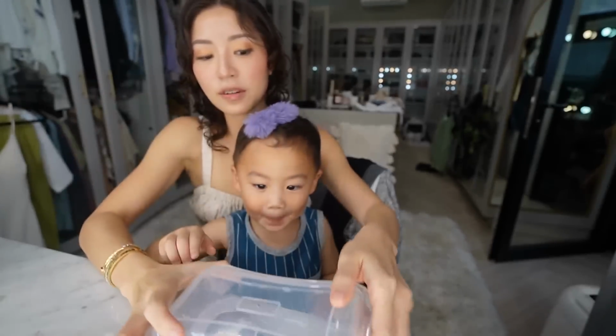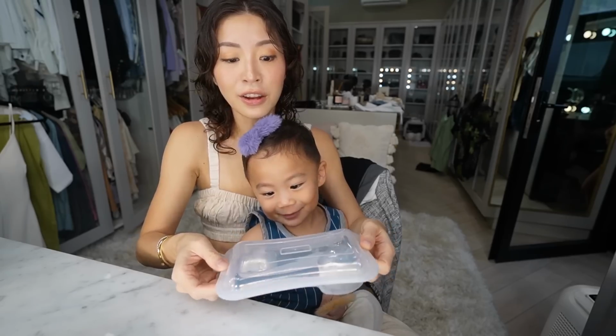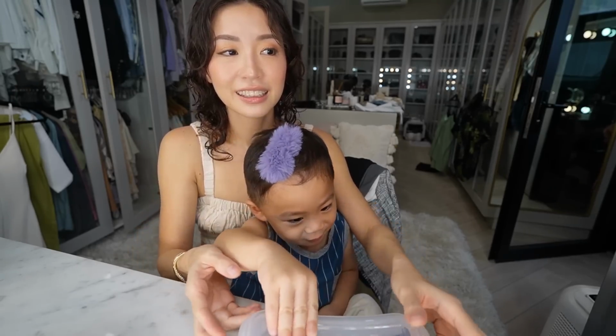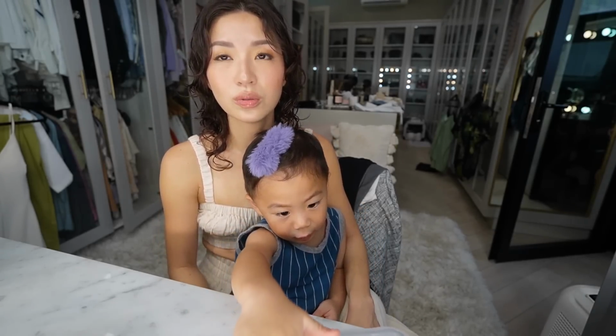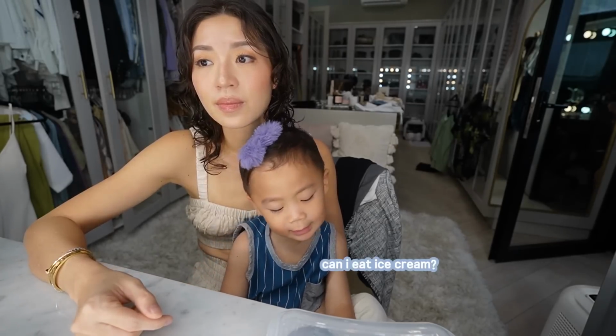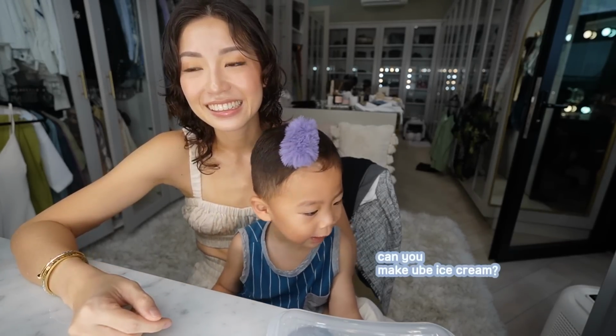Hey, can you do me a favor, my little helper? Can you put this back in the freezer? No. No? Why not? Because this should not be in the freezer. That should be in the freezer to keep it cold. Can you help me? Great, ice cream. Oh, great. Can you make over ice cream?